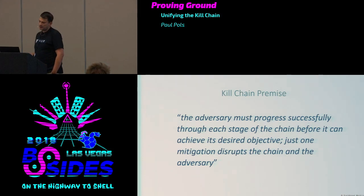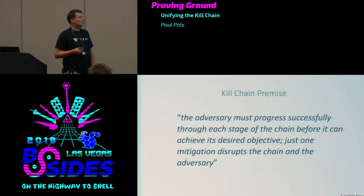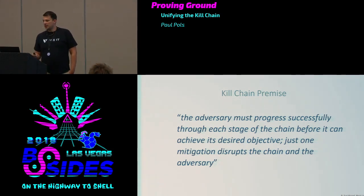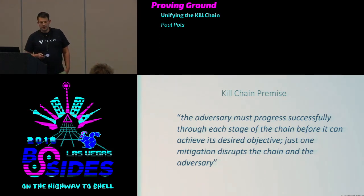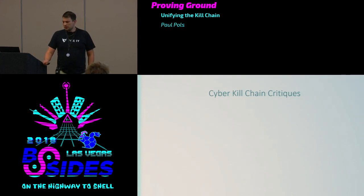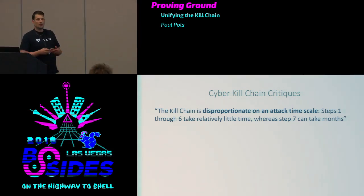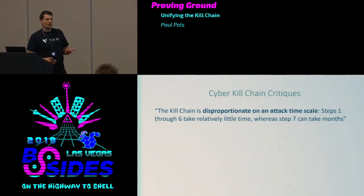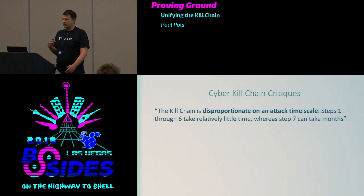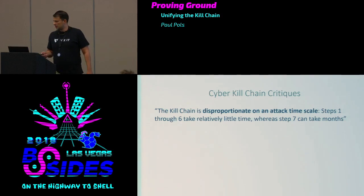Now, the important thing to realize here is that it really relies on this premise underlying the model, namely that the adversary must progress through each stage of the chain before it can achieve its desired objective, and that just one mitigation disrupts the chain. Even though the model is very widely used, it's not without its critiques. For instance, it's been said that the model is disproportionate on an attack time scale because these first 6 steps of getting an infection inside a target network may take very little time, so hours, maybe days, while this last step of the action on objectives may actually take much longer, such as weeks or even months.